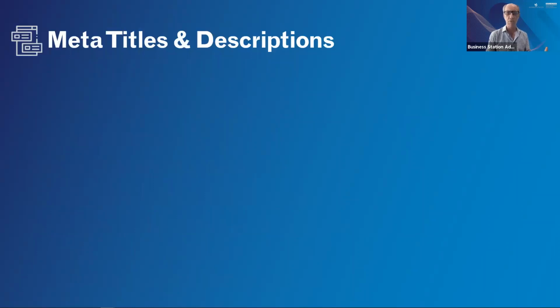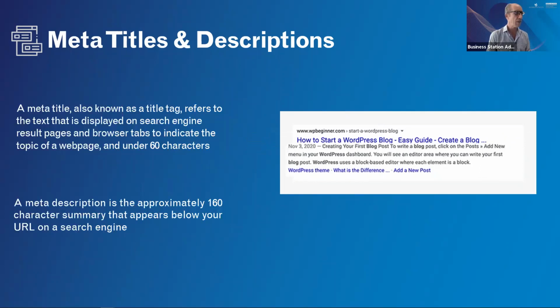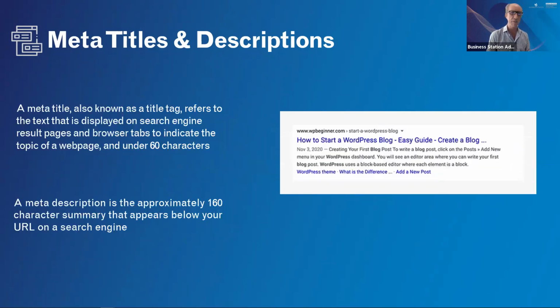So meta titles and meta descriptions, you've heard this probably a couple of times now. It's really quite simple. That's your meta title, the heading of a search result, and your meta description is the paragraph underneath that. The first thing is that you could not even worry about doing this, and to be perfectly honest, it may or may not affect your search results. So the jury's out on that.